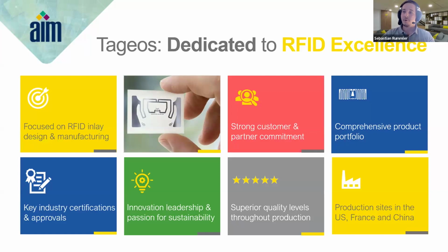We have a strong focus on innovation and sustainability, and that's why we also recently extended our R&D department, and we are going to open our new innovation center in Hallbergmoos, close to Munich soon, which will be focusing on specialized products, like for example the sensor inlays.